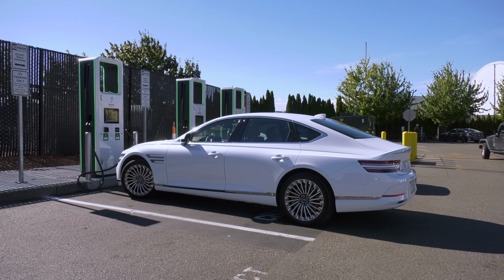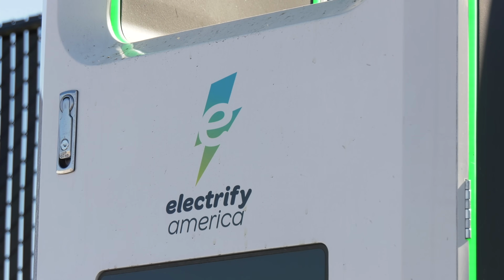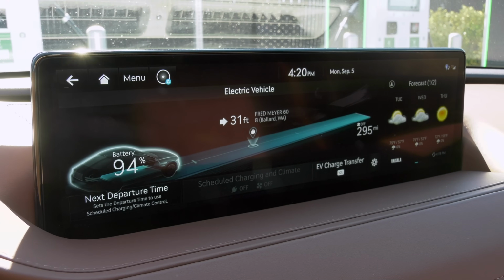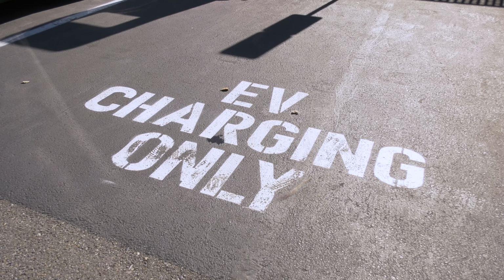In the 30 minutes it took for me to shoot this sequence, I went from 30 to 95%, and this terminal was far from running at full speed. EVs require a different mindset. Bonus, this session was free, something that I haven't seen at Shell and Chevron stations. And don't forget to be a courteous EV driver. Never park at terminals unless you're actively charging, and move ASAP once you're done.